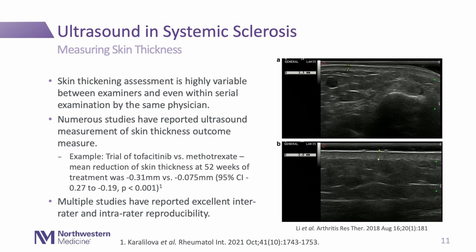So there's a hope that by using a machine that can very granularly measure thickening, we can be more precise as we use skin thickening as an outcome measure. On this top one, this is normal thickness skin. This is scleroderma skin. So you can see these two little calipers, these two little measurements. Essentially, we're talking about very small differences here.